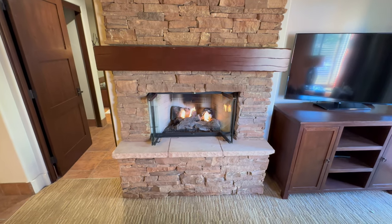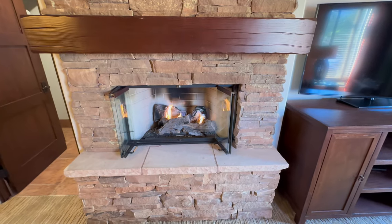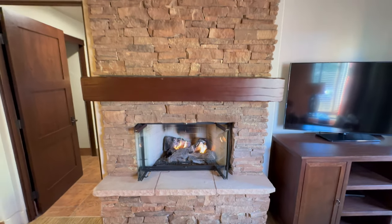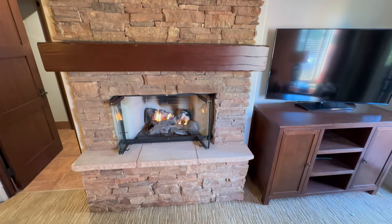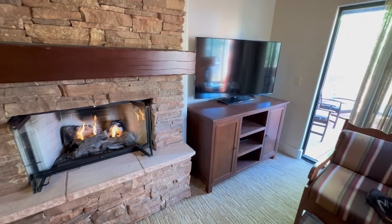All right, that was our tour of the one-bedroom villa here at Hyatt Vacation Club Piñon Pointe in Sedona. We're going to enjoy this fire for a few more minutes, then we're going to sit on the patio and give you our final thoughts and review on if we can dig it.